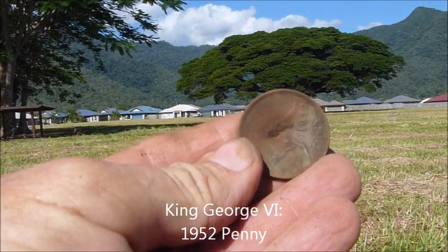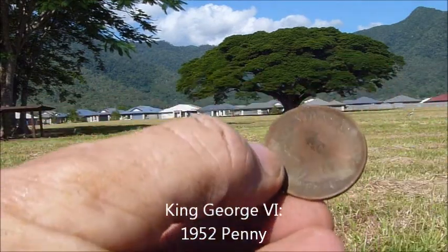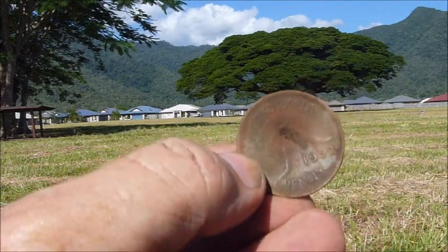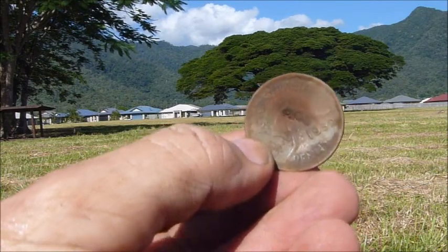Well, there she is. It's a 1952. Yet another 1952. I must have got every one that's been minted here. Kangaroo. And the grading on that one we'll call dinged. Someone's hit it with a centre punch or something in the workshop by the look of it. Anyway, other than that, it's not bad. But I don't think that one's going in the coin album. Never mind. On we go.